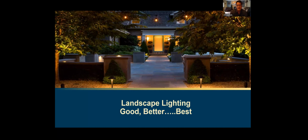And then in the same aspect, good, better, best might just mean this. So we look at this image here. What could you do to make it a good job? Well, path lighting. Maybe all you offered to this client or all they wanted was, we want path lights because we just can't see where we're walking at night. Okay, we can do that, no problem.